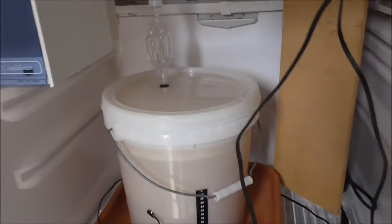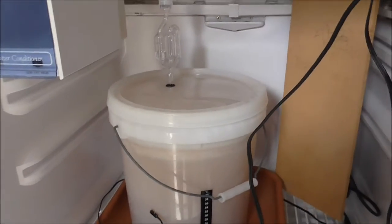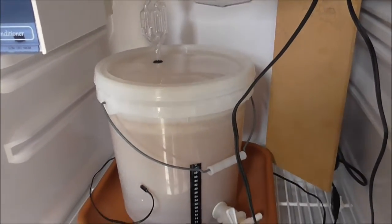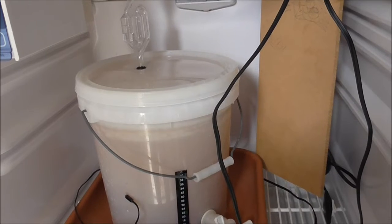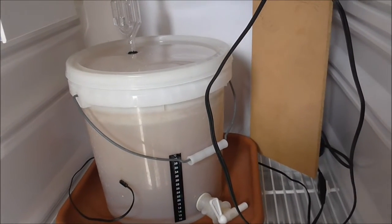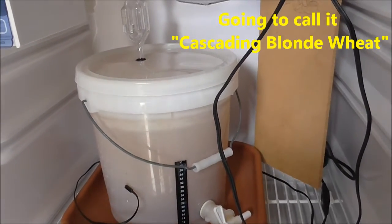So in here I've got my latest beer. It's a wheat beer. I did a wheat beer almost a year ago now, which was hopped with Citra, which I really enjoyed. So I've done another wheat beer, a 50-50 split of wheat and lager malt, and then it's hopped with Nelson Sauvin and New Zealand Cascade. So yeah, hoping that'll come out well.